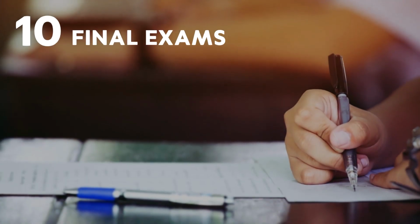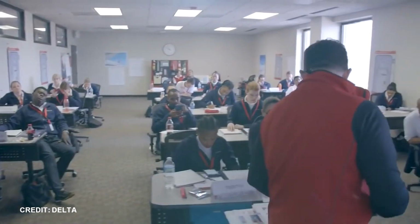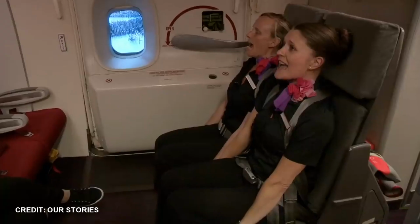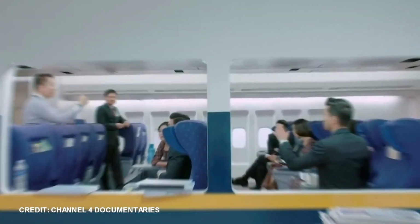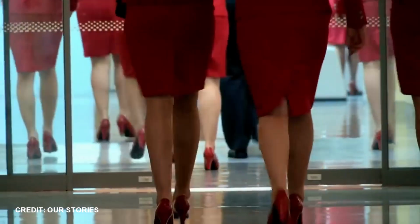Number 10. Final exams. Throughout the entire training process, trainees are constantly tested, having to complete both written and practical exams on every subject, whilst making sure they are punctual, well-groomed and well-mannered at all times. But it isn't until they complete their final exam that they will get their wings and be able to take their first flight.